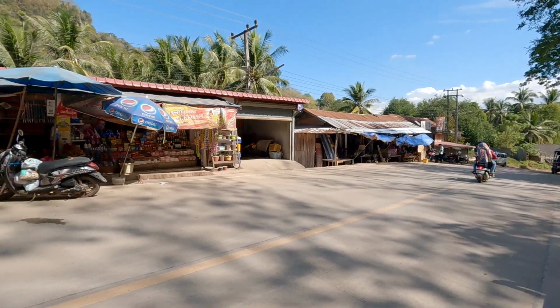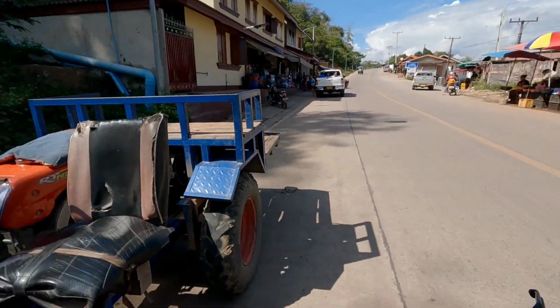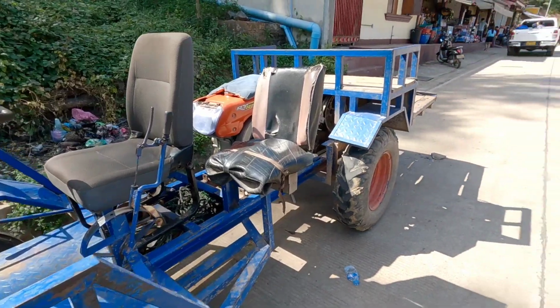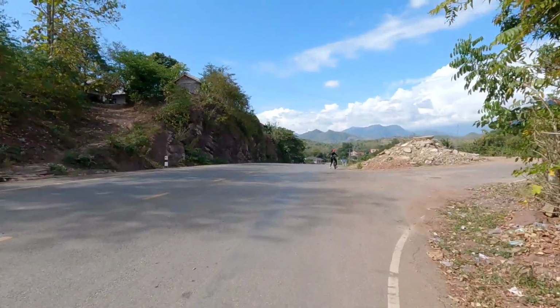Yeah, this is a little market just close to the pier, so every time people are heading to their village, their hometown, like on this truck as you see here, they'll stop here and get some gifts or some snacks for their family.